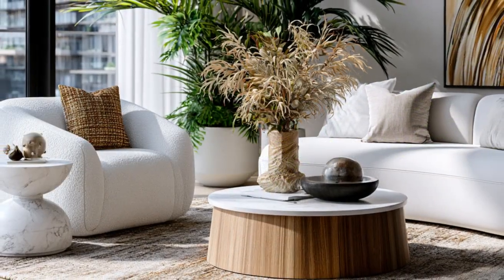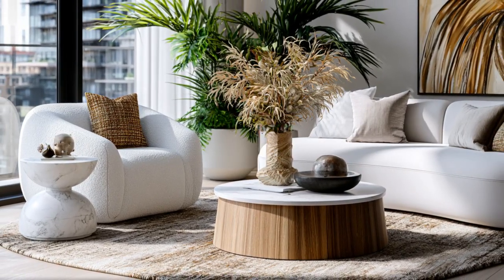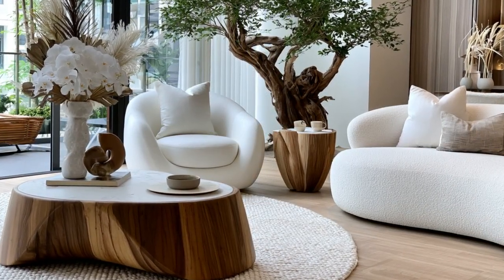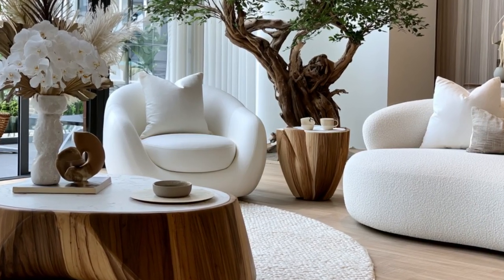Balance is essential when using statement furniture. If one piece has a particularly dramatic form, surrounding it with simpler furnishings can prevent the room from becoming visually chaotic. This approach creates a deliberate rhythm where bold shapes receive attention, while understated pieces provide harmony and practical comfort.